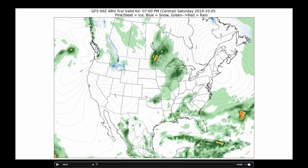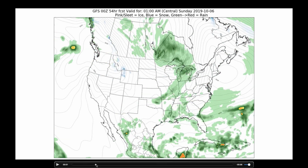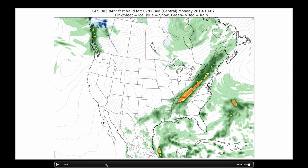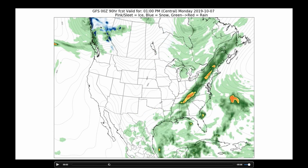Ready? Pause it right here. This is Saturday evening, Sunday morning, Sunday midday to evening, overnight hours on Sunday getting into Monday morning. And you see it right there? The low went racing up here to the Hudson Bay. It's leaving its front sitting here. There's a big ridge sitting here off the coast. So we're pumping that moisture in. The boundary stalls there, and we have this chance for some heavy rain.